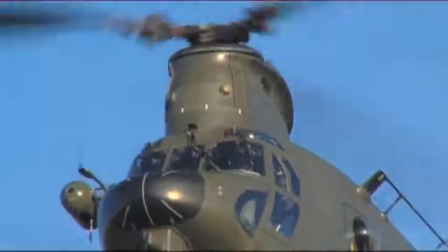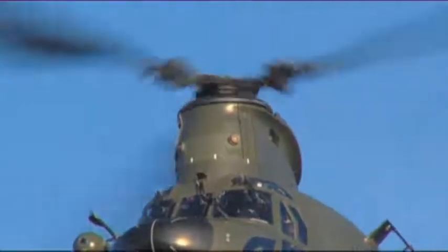Well, it's very important indeed to increase the numbers of Chinook we have available for operations around the world, particularly in Afghanistan. And we're going to be increasing the number of Chinook in Afghanistan over the next few months, and that's because the whole pool of Chinooks is being increased, and that's because we're getting these new deliveries today.